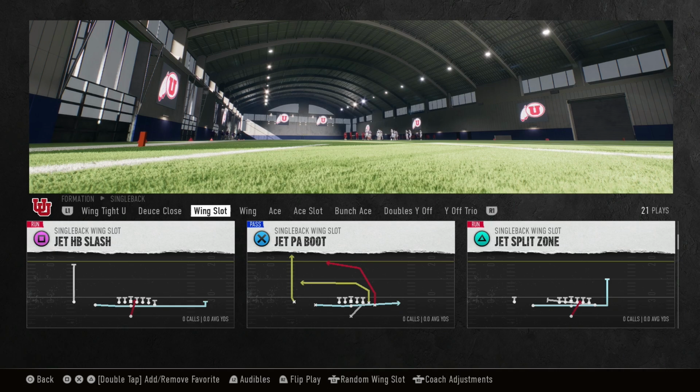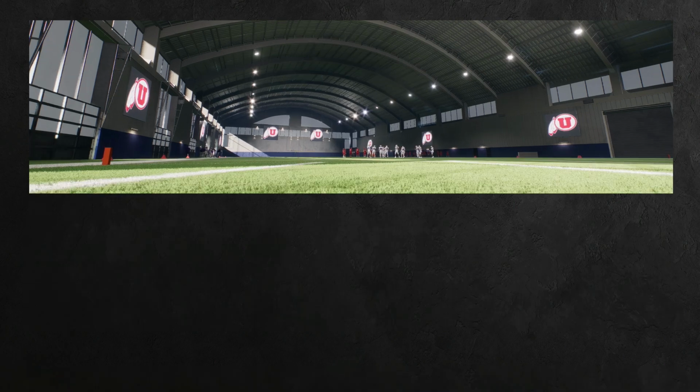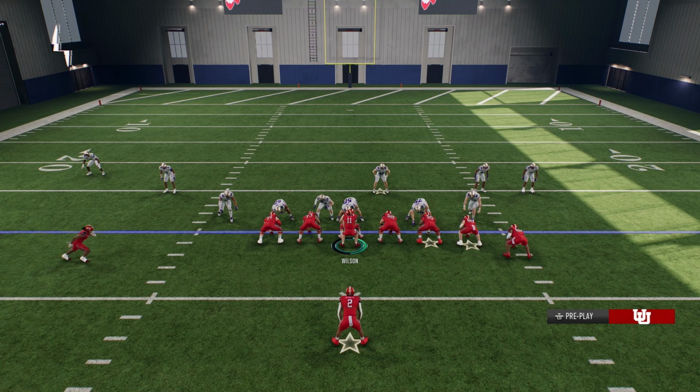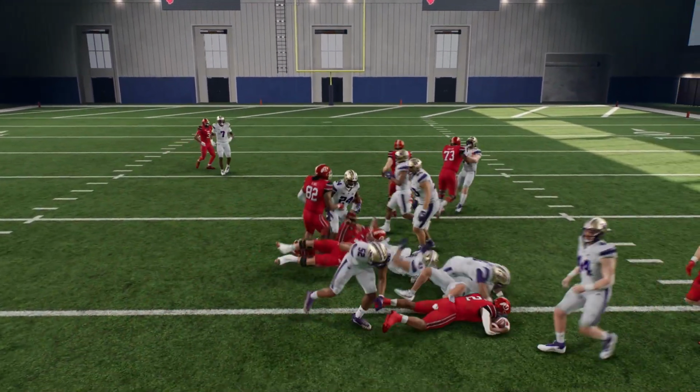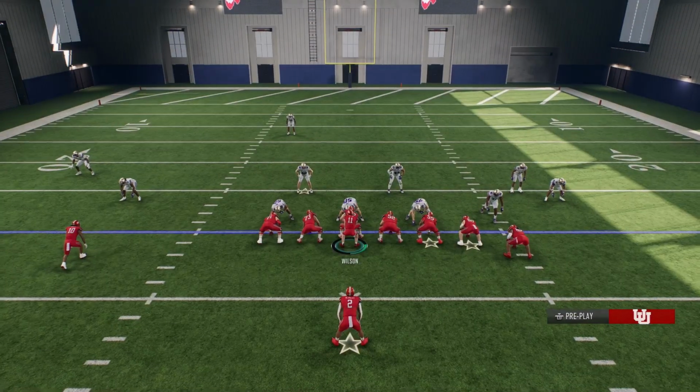Then we got a split zone on top of that. I'm going to call this split zone. Just a really cool little pre-snap motion with a slot receiver. Get up through here, and hopefully you can just get decent blocking again, and I got it on random defense. But either way, really cool.